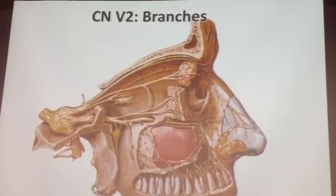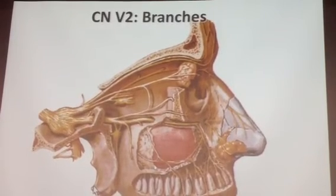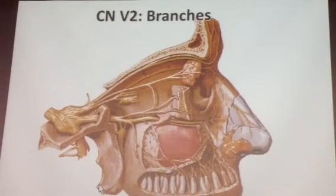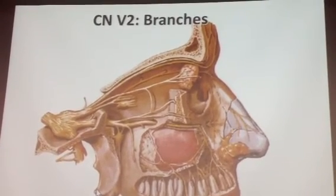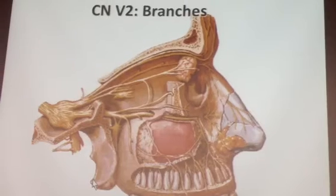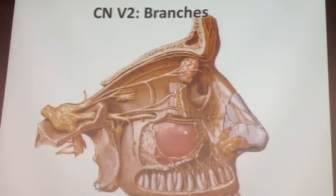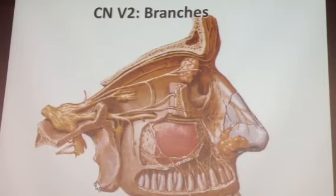PSA supplies innervation to the maxillary molars. MSA is going to the maxillary premolars. ASA is going to the maxillary canine and incisors. MSA and ASA are direct branches off of the infraorbital. It still makes them V2 nerve branches, just a difference between direct versus indirect.